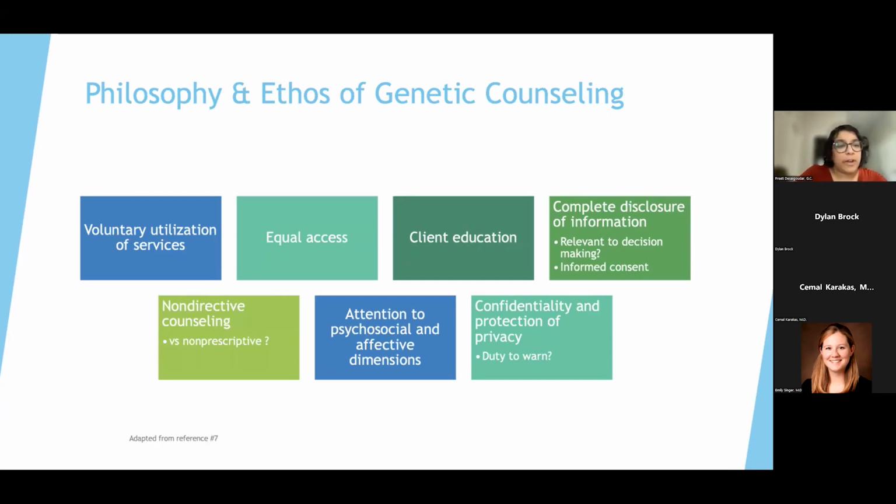The other one I like to point out is non-directive counseling. This is a more traditional value that I have adapted over time. I think it's not so much non-directive, which is to say I don't offer anything to the patient; for me, it's more non-prescriptive. I'm never going to coax or force someone into choosing a test or something they're not comfortable with. But these families are presumably coming to see me for my knowledge, expertise, and experience, so it would be a shame if I didn't share my opinion using my clinical judgment.